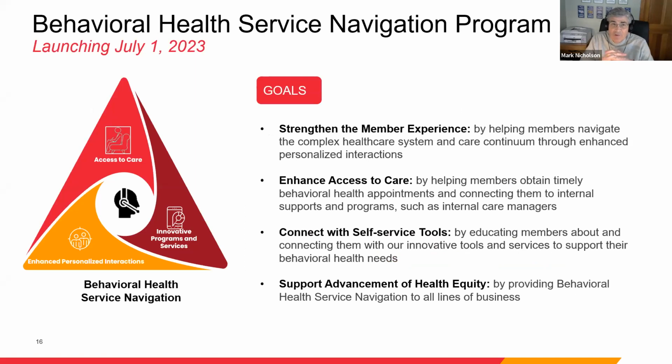Starting in July also, we'll have a behavioral health service navigation program to help members know where to go with their questions, offering them timely behavioral health appointments. That's really a key that we found during the pandemic, and connecting members with some self-service tools as well.